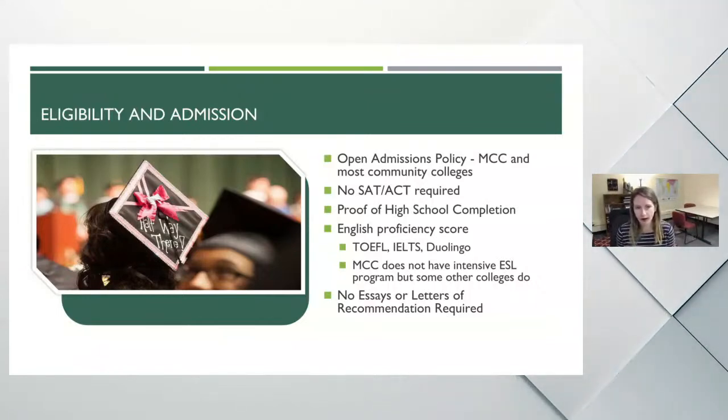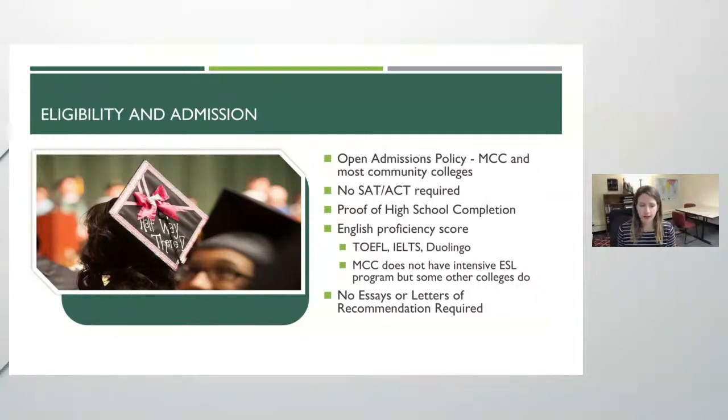We also don't require SAT or ACT test scores like many 4-year schools may require.